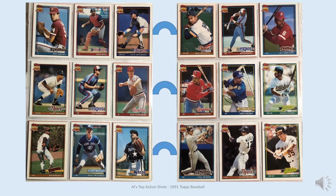1991 here, there's some good action shots at first base there. There's a pretty good shot. Second and third and short are pretty good. There's a pitcher at short.